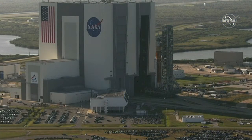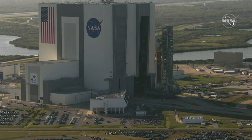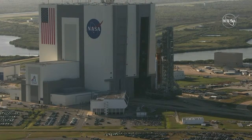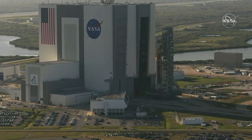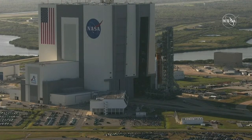Again, that's a wide shot we have there. You can see it outside. Again, that iconic vehicle assembly building. We have seen Apollo rockets out of there. We have seen shuttles come out of there. Now it is time for SLS and Orion. Crews are moving it all to the pad today for a critical test that will take place in 2 weeks.